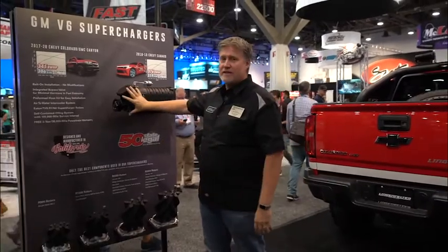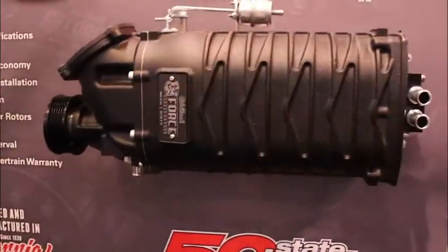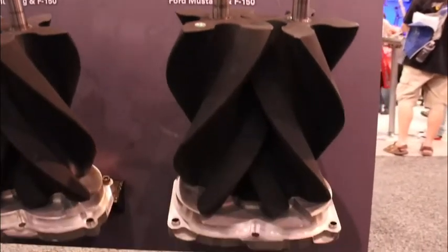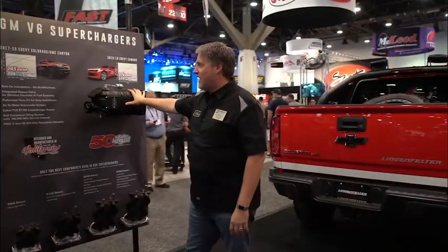The main core of the system is a supercharger, which utilizes the Eaton 1740 rotor system. And it's actually a very compact design, fits under the stock hood, no welding, no kind of modifications made to the vehicle. We also include a bypass valve, which gives you the ability for a minimal decrease in mileage.